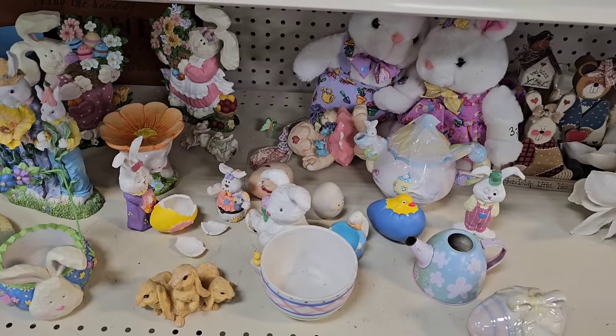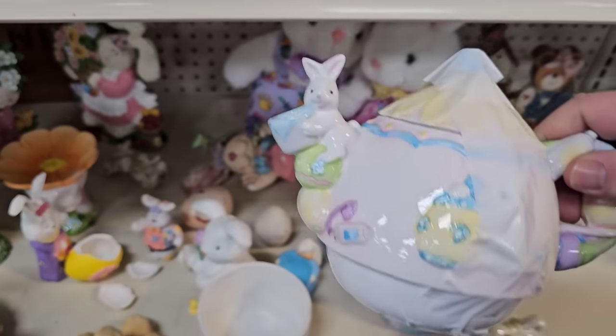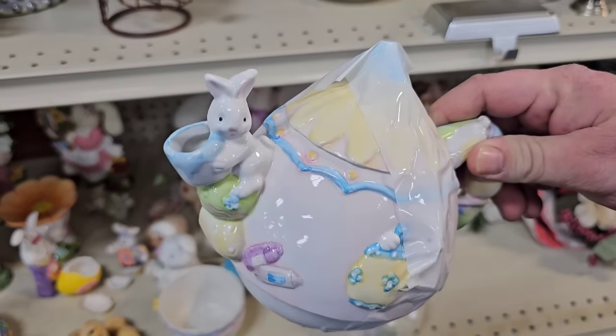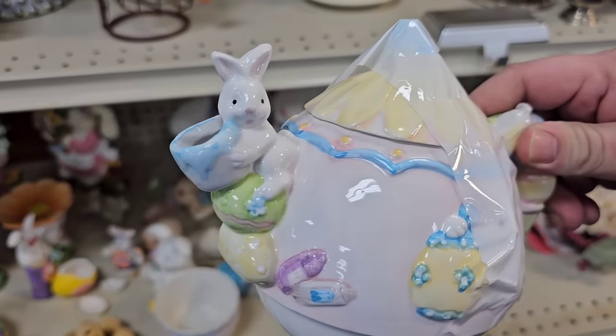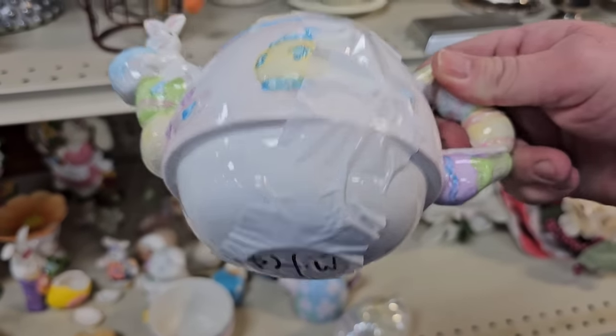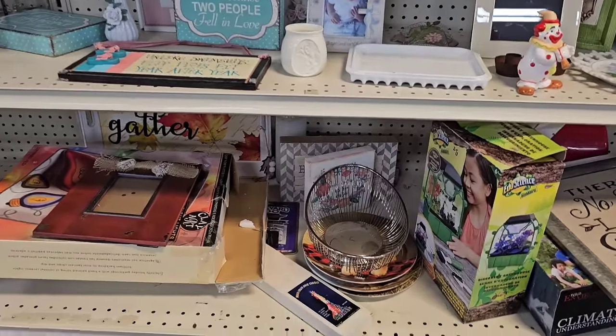Look at some of these things. This is really cool. You want a deck? Look at this. A little teapot. Oh my goodness. $4. I don't even care. Jessica's gonna love this. She loves her tea. Look at this. I wonder how much this would cost somewhere else. This is really nice. Kind of heavy too.